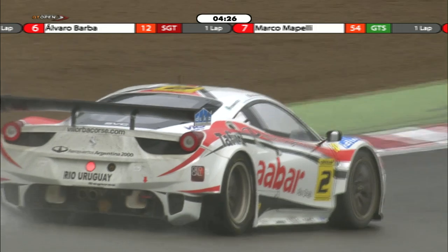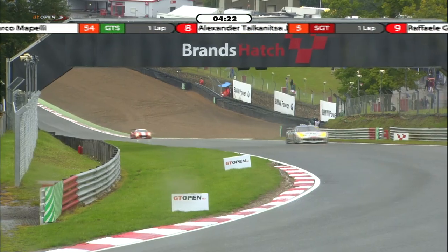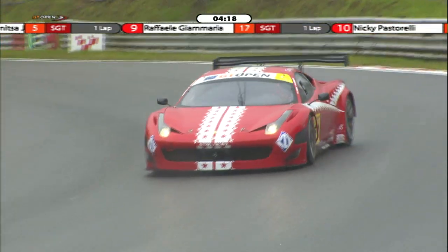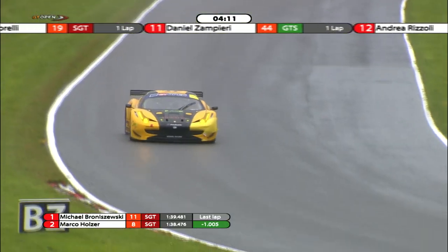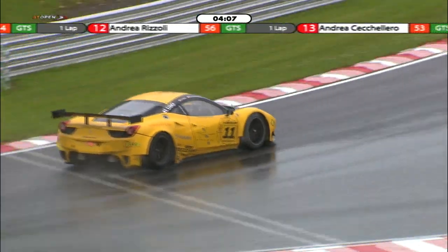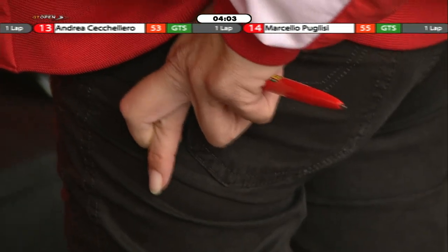The chase is on. The next car in their sights is going to be Andrea Rizzoli, who has served his drive-through penalty, and that puts him into 12th position thereabouts. So he's third in the GTS class. So Brosnitsky really is now getting to the territory of not making a mistake, and if he's able to do that, he may just have enough time here to claim his maiden victory of the season.